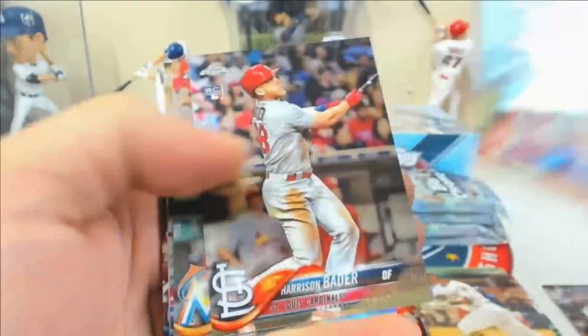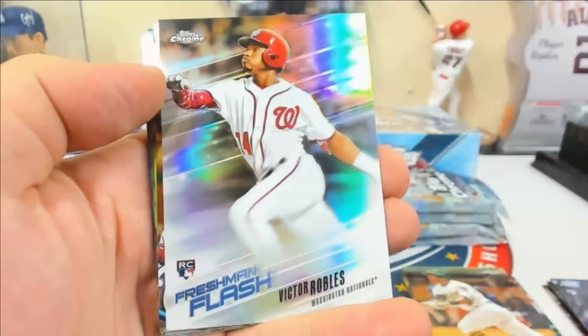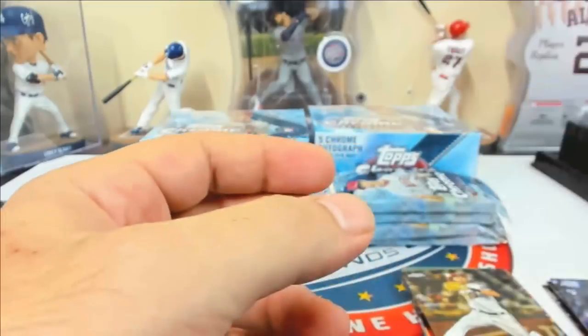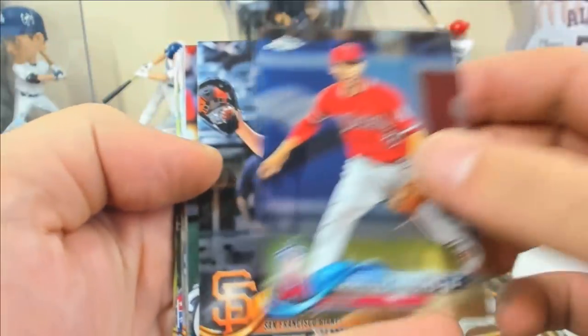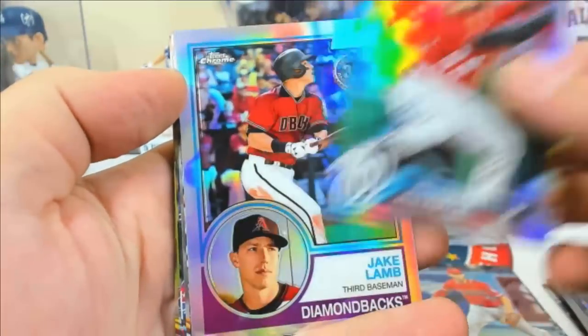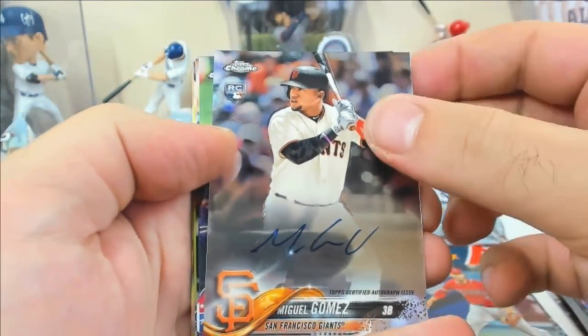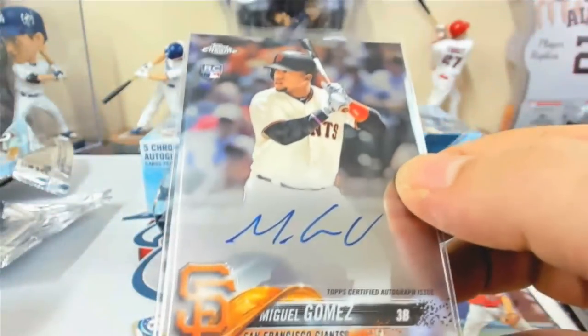Acuna, rookie. Starlin Castro, refractor. Adrian Beltre, prism. Robles, freshman flash, rookie, base. Bryce Harper, refractor. Lamb, 83. Arroyo, future stars. Miguel Gomez, rookie auto, San Fran. Kevin, back at it. Gomez, rookie auto on this one.